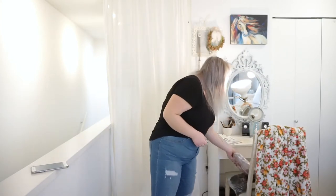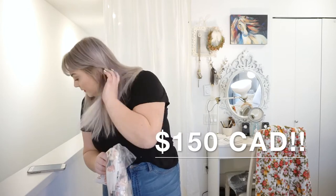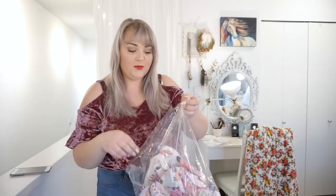So moving on to the next one is the dress. Now, this is from their runway collection, and it is called the Ivory Floral Crochet Maxi Dress. I got it in the short inseam. I gotta open it right away. I've been super excited about this. Super excited for spring.